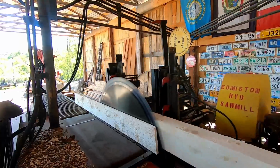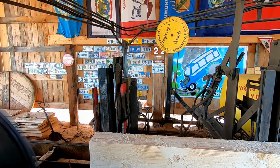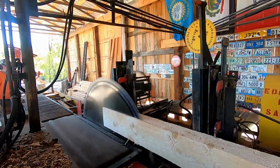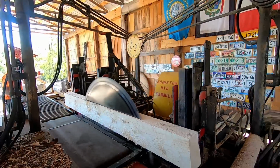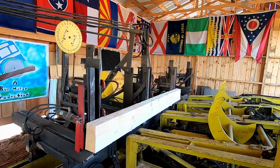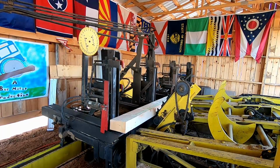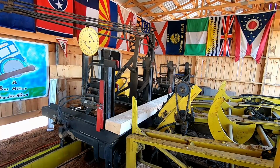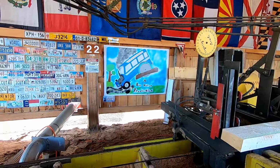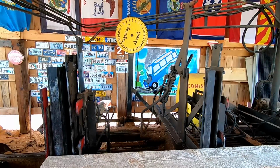All right, going to take us down to 4 inches. And we're going to split it, and that'll be it. All right, there's your 4 inches. All right, let's lay it down and split it. Let's go to the dial here and get her down to our 4. We made one extra 4x4. There it is.